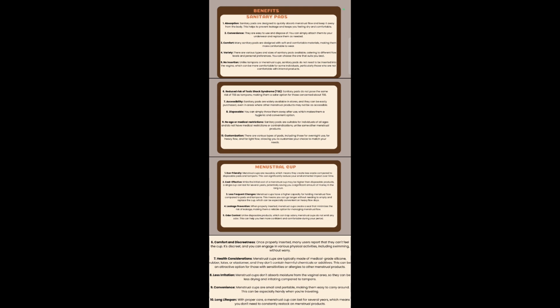The next benefit of using sanitary pads is reduced risk of toxic shock syndrome. Sanitary pads do not pose the same risk of TSS as tampons, making them a safer option for those concerned about TSS. And accessibility is one of the best parts of using sanitary pads because they are easily available. The other benefit is that they are easy to dispose of. You can simply throw them away after use, which makes them a hygienic and convenient option.